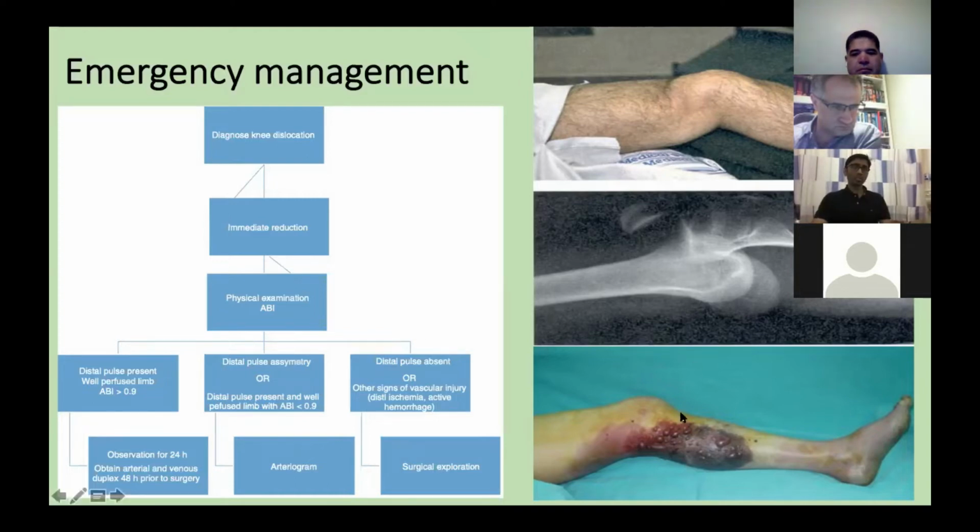If you look at the one picture which I've put on the right at the lower end, below the X-ray, there's no dislocation here, but you see extensive bruising and blistering. This should ring alarm bells. One must be very careful. It may be a dislocation with spontaneous reduction. So you need to correlate your findings, like the mechanism of injury, the clinical examination like extensive bruising, and subtle radiological signs of subluxation, and then you follow the protocol as for a knee dislocation.